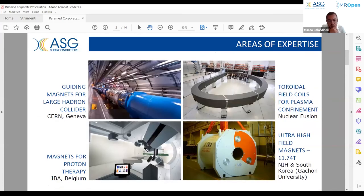As ASG Superconductors, we are one of the largest magnet manufacturers in Europe, and we manufacture magnets for a variety of applications, from guiding magnets for the Large Hadron Collider at CERN in Geneva, to toroidal field coils for plasma confinement in what is today the largest nuclear fusion project in the world. I hope that you appreciate the dimension of that coil in the upper right corner. Those tiny little dots that you see at the end are actually real people.